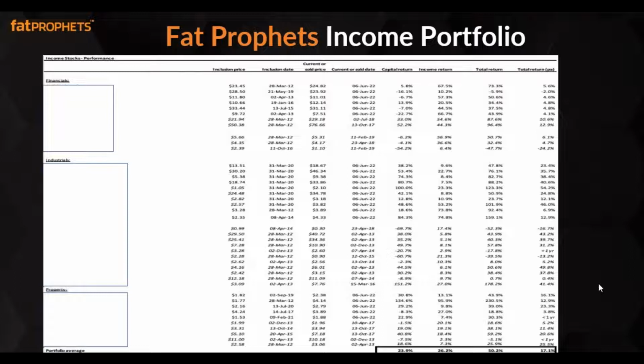And our results, we're very proud of that. You can see the results right at the bottom. And apologies, we can't show all the names on the left, of course, because you're not a member yet. But that's just to protect information for our paid members. But the results of this portfolio, we're proud to share with you. It's performing at the bottom right.